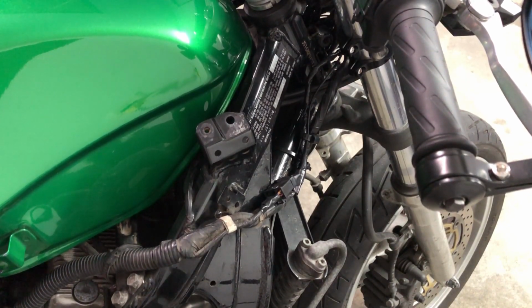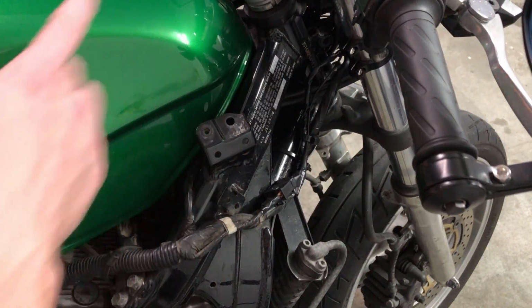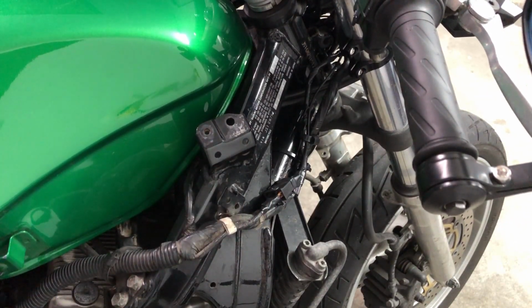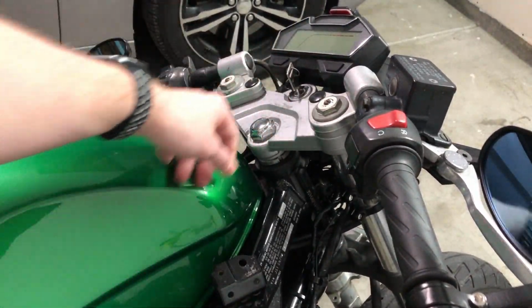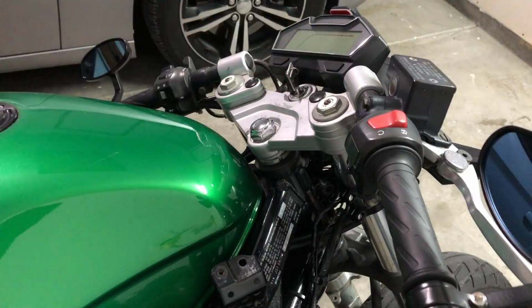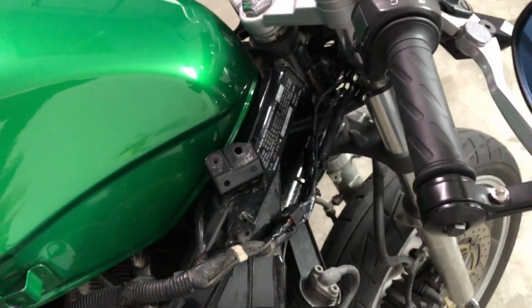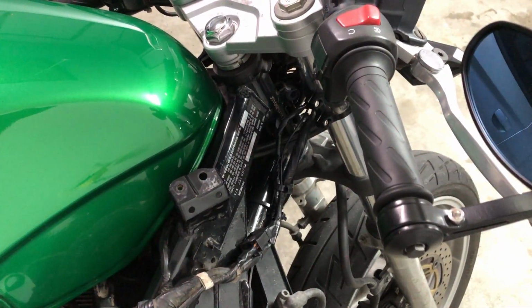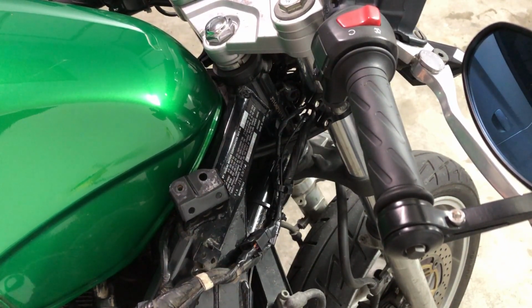So what I found out was you have to have power always running to the speedometer, separate from the on and off switch. So the on and off switch runs from your key. When you turn it on and off, it turns it on, but it's always being powered. I haven't seen it drain the battery at all, so I don't think it's a problem. I don't know why it would be a problem, considering your lights. I'm sure something is getting some power too, and I'm sure my battery charger also is getting power.